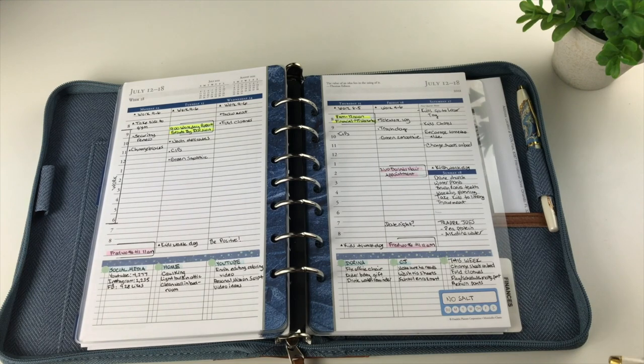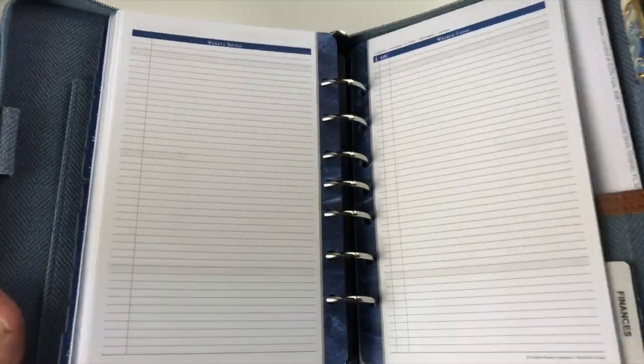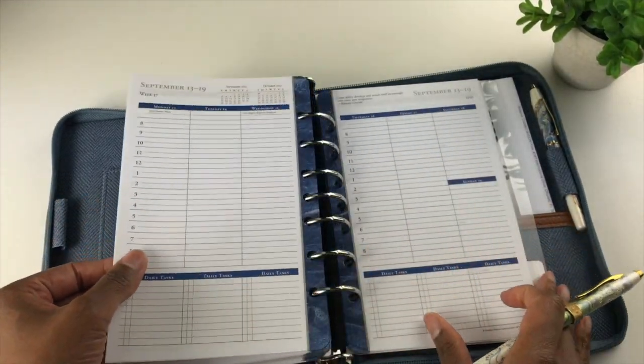Now with the weekly planner, the format is like this. You have the week across two pages, and then you get a whole page for weekly notes, and then you get a whole page for weekly tasks. And then it just starts over again where you see the next week.